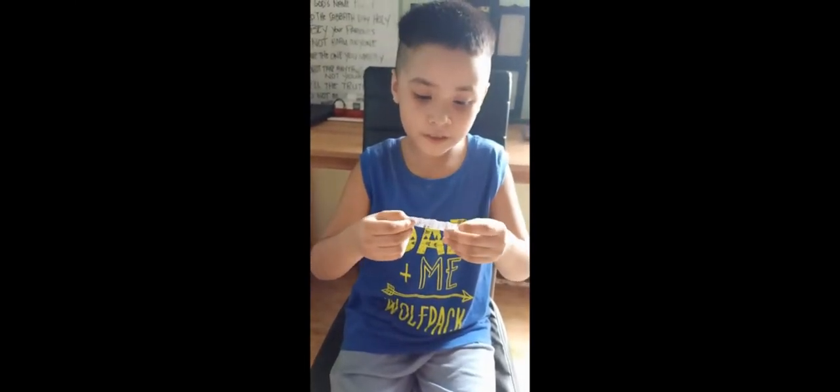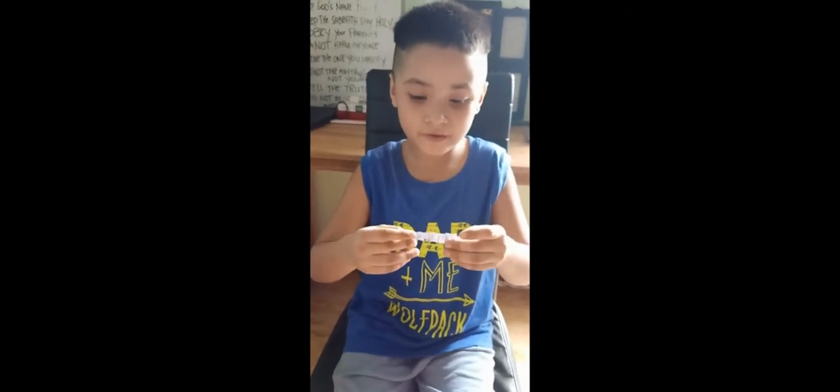Big or small idea? Body parts. Give examples. Body parts. Is it a big or a small idea? A big idea. Give me examples, or the small ideas, of the body parts. Eyes, ears, nose.